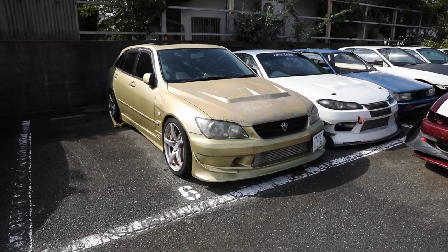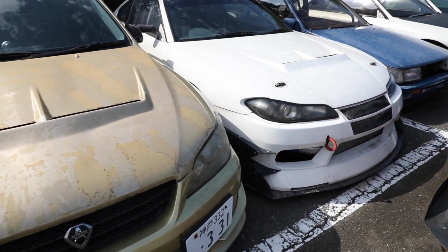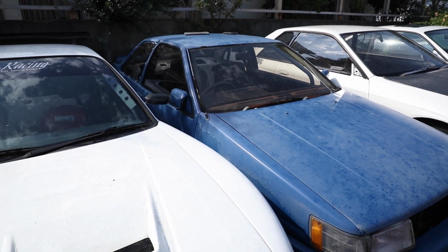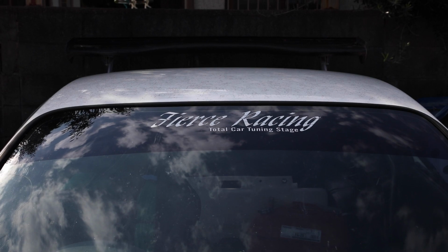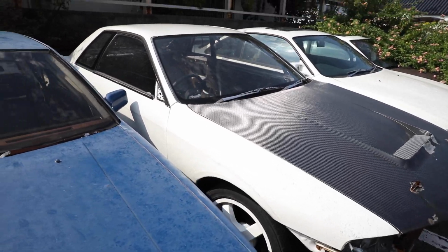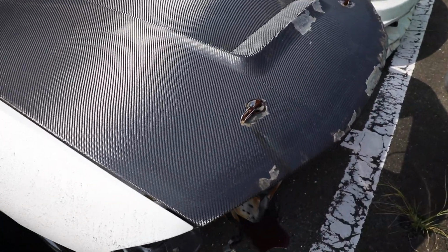This is actually one of my favorite cars in the lot. This is a Toyota wagon of some kind. I don't actually know which one it is, but I know it's got a 2J because I actually peeked under the hood. So we've got an S15 Silvia next to it, an 86 Corolla. The Corolla seems pretty hashed. Look at the Fierce Racing, I think that would have been their team name back when they were drifting these things. They've got the Corolla. Another Silvia, I think, is in the white. I'm not super sure about it. It's a real carbon fiber hood, though.